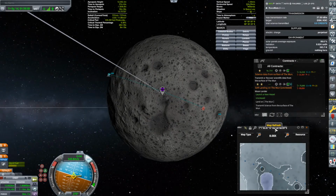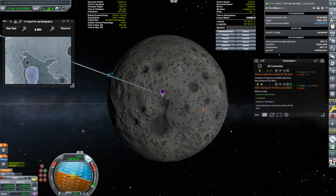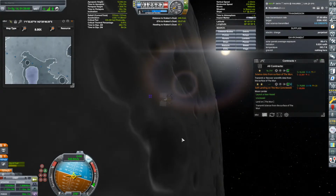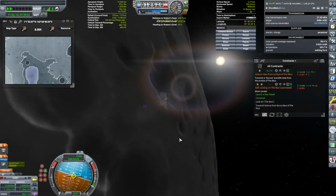See, this trajectory here, let's put this map up in the top. This is showing my trajectory coming over the crater. If anything, I'm a little bit... but that should be good. I think so. Okay, got a waypoint here. Okay. Let's do it.